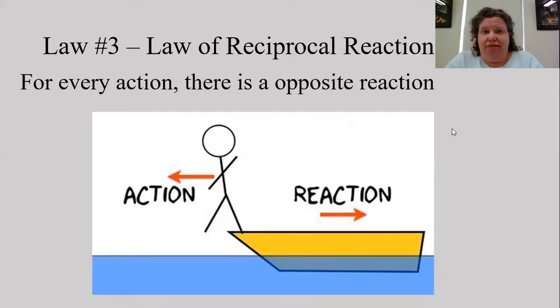Newton's third law that he figured out is that for every action, there is a reaction, an opposite reaction, actually. So if you look at the picture in this slide, you can see there's this person who's standing on the edge of a boat. I don't recommend this. It's kind of dangerous. But if you use your imagination, what do you think is going to happen when this person steps off the edge of the boat?